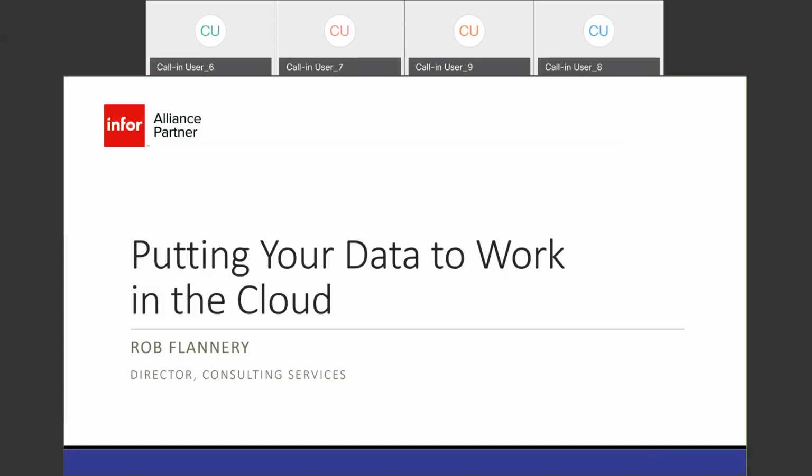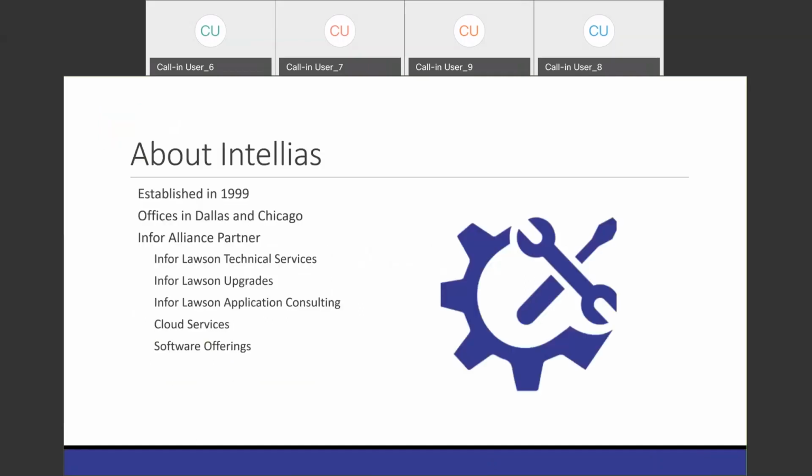This is Steve Birmingham, Vice President of Sales and Marketing here at Intellias. With me is Rob Flannery, the Director of Consulting Services. Rob's session today, titled Putting Your Data to Work in the AWS Cloud, will show how this solution helps you and your organization manage and access your data in the cloud through a variety of ways.